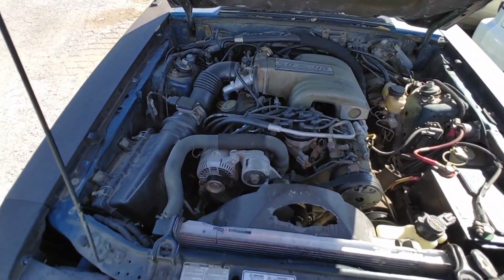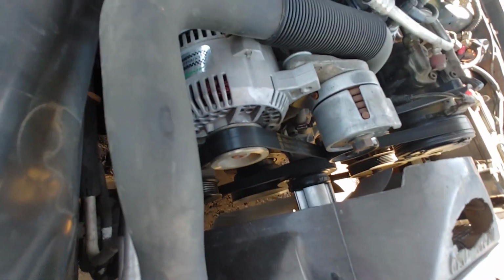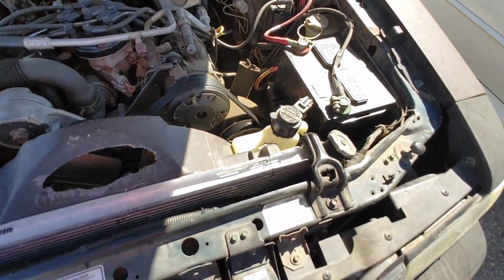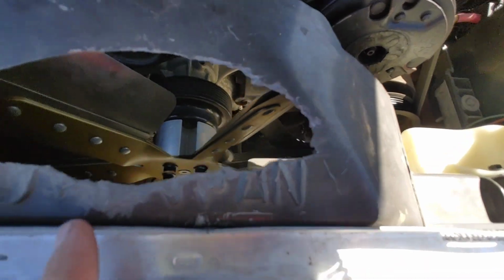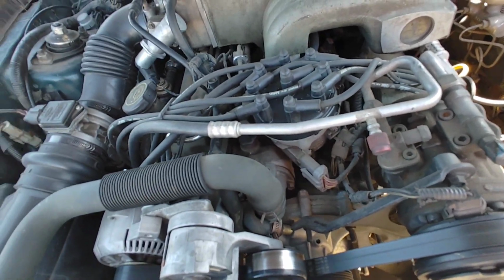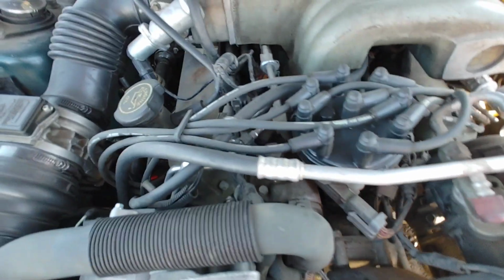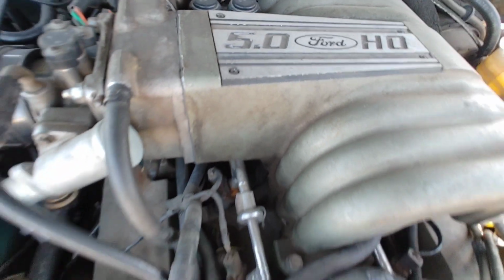5.0. That alternator is brand friggin' new. Does that say what performance on it? PA performance, probably just a rebuilt alternator. Battery's fresh. Look at the fan. The fan is brand new. Somebody put work in on this. Look at the coil. Wow. These plug wires and stuff look like they're all new, like fresh little lines.